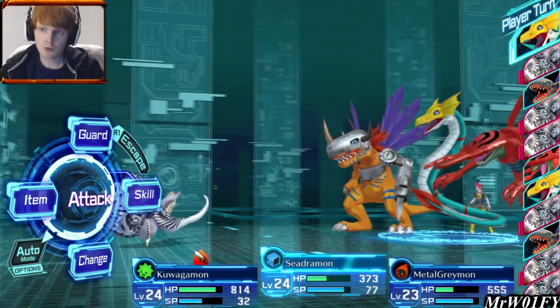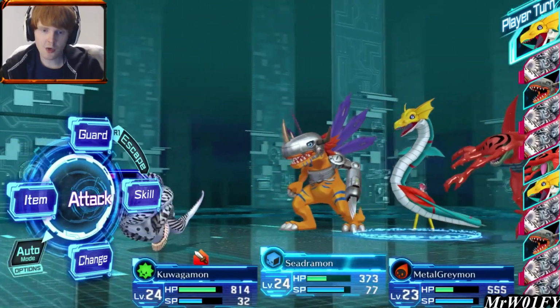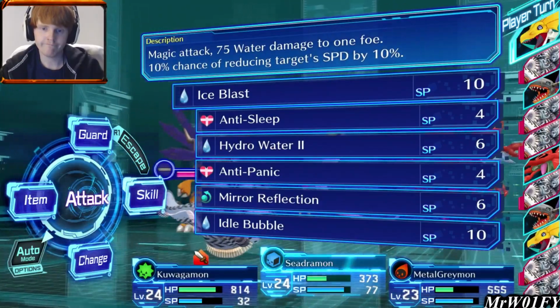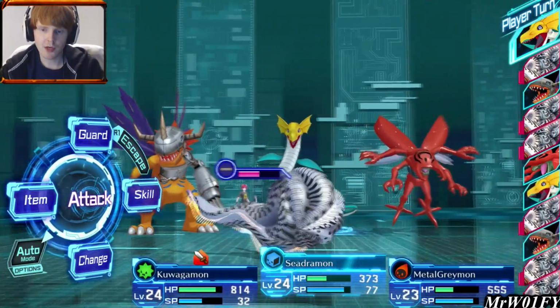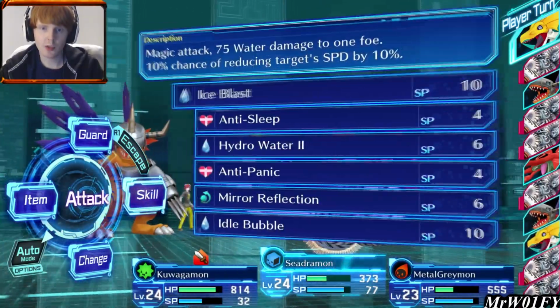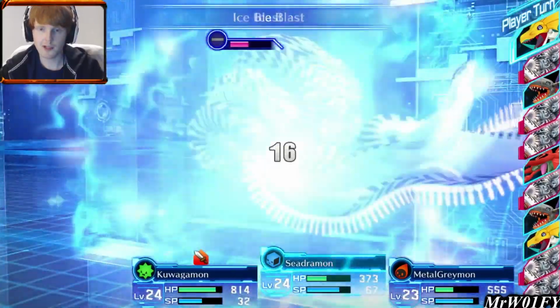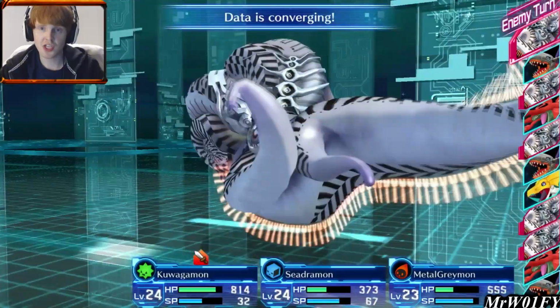So, what should we do? We want to be healing. Honestly, Quagamon has all the damage we need to kill this guy. So, do I want to risk anything here? I think what we could do is hit him with an Ice Blast just to get him a little bit lower, because this will do quite a bit of damage. Okay, never mind. It's going to do 16 damage.